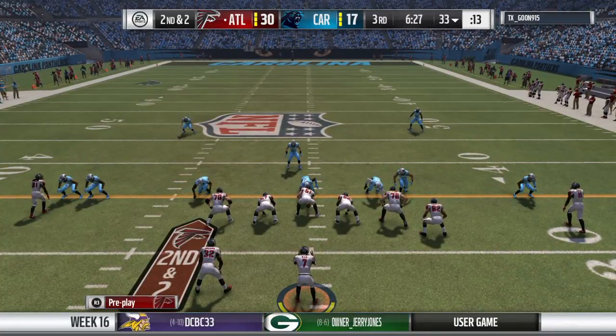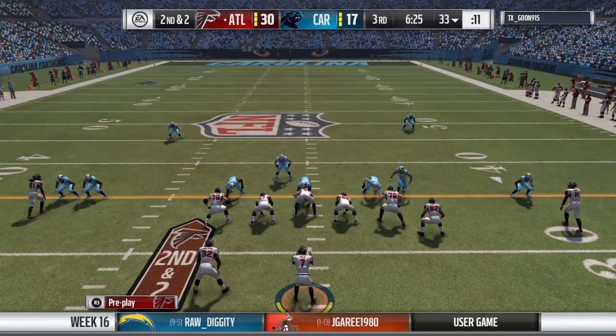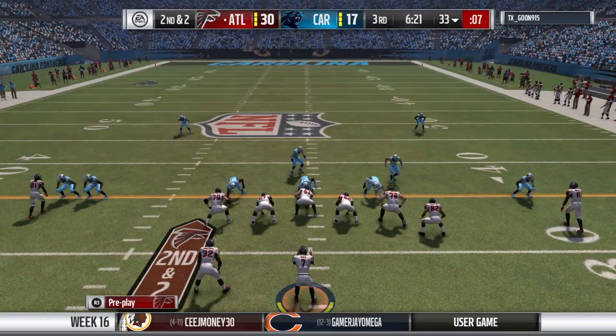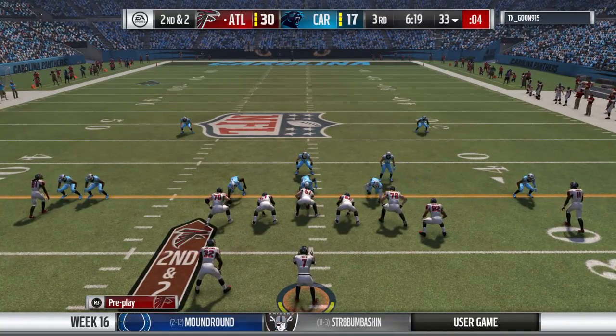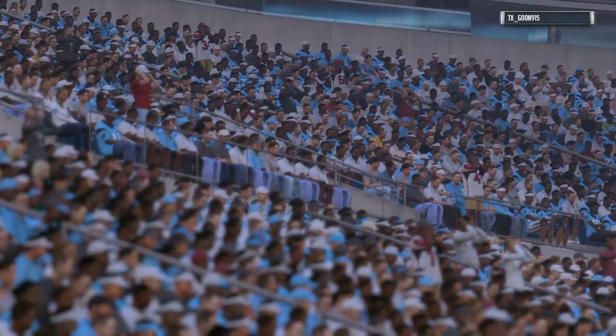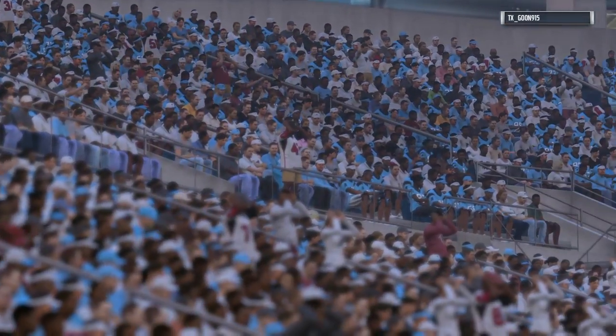Possible run anticipation here as the D-line sandwiches together. The play clock's running down. So a penalty, and the coach has decided to challenge this play. He has tossed down the red flag.